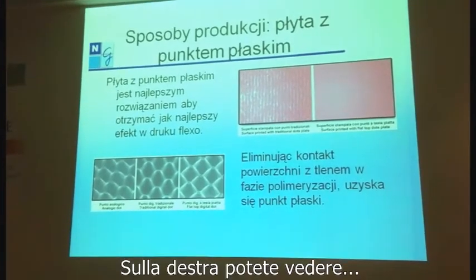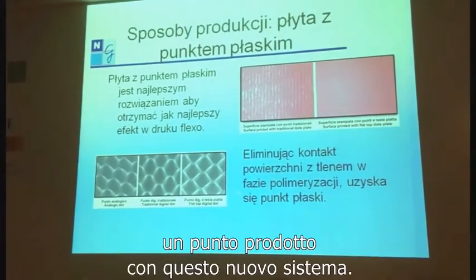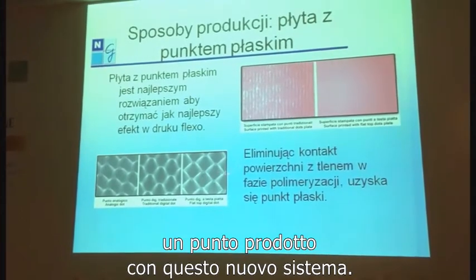On the right you can see a dot produced with this new system.